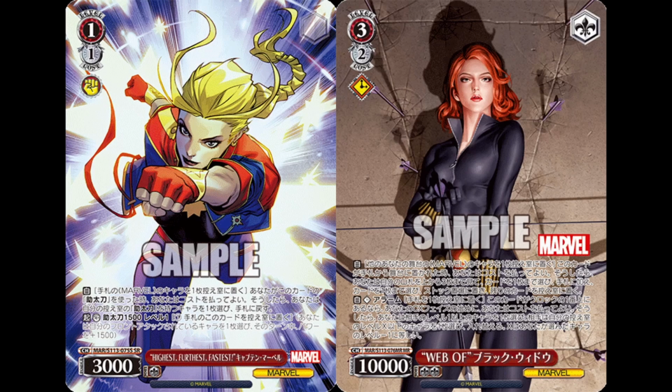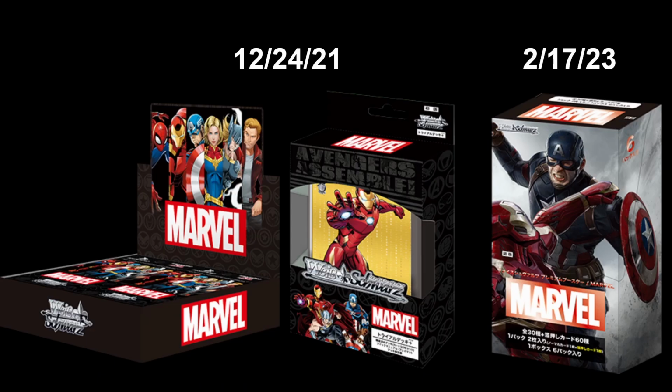I will say the set, by the way, reminds me of a premium booster box. I feel like that's what this really is, but because of the amount of cards, they decided to put it in a booster box instead of a premium booster box. If you don't remember, there are previous releases for this set. Of course, there was Volume 1, which is a booster box trial deck that came on December 24th, 2021. On your right is the premium booster box, which came out on February 17, 2023.